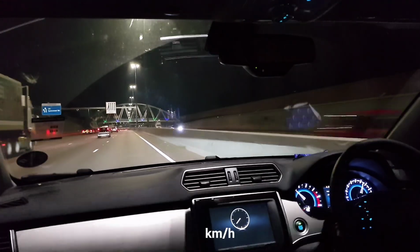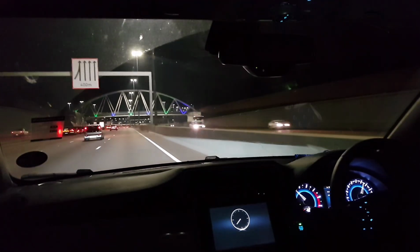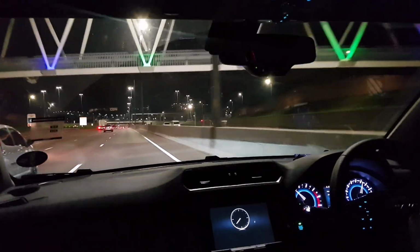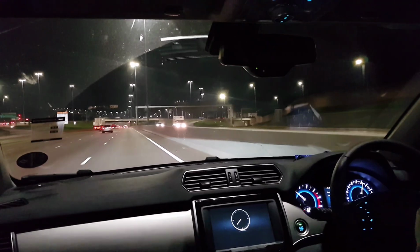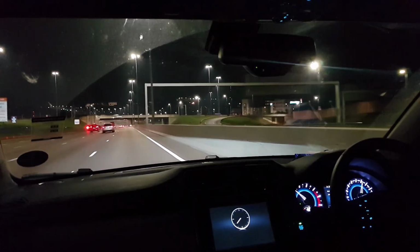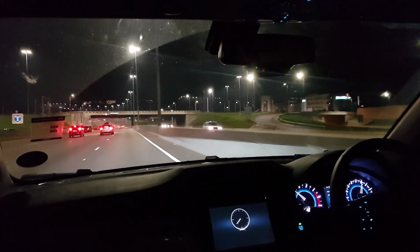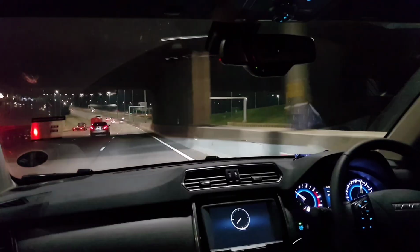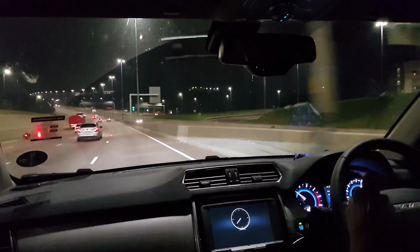Now I'm doing like 140, and what I can tell you is that there's a wind noise coming from the mirrors, but it is not as bad for me. I've experienced worse. That's why I'm saying what I'm saying, and I have to say, I'll repeat this.